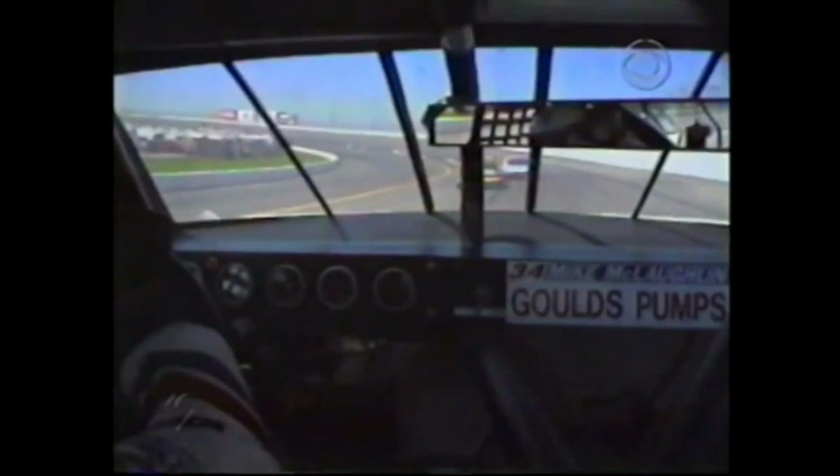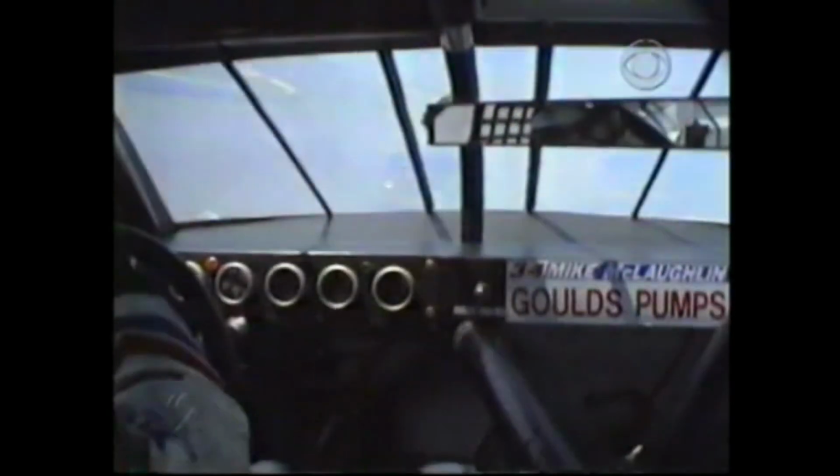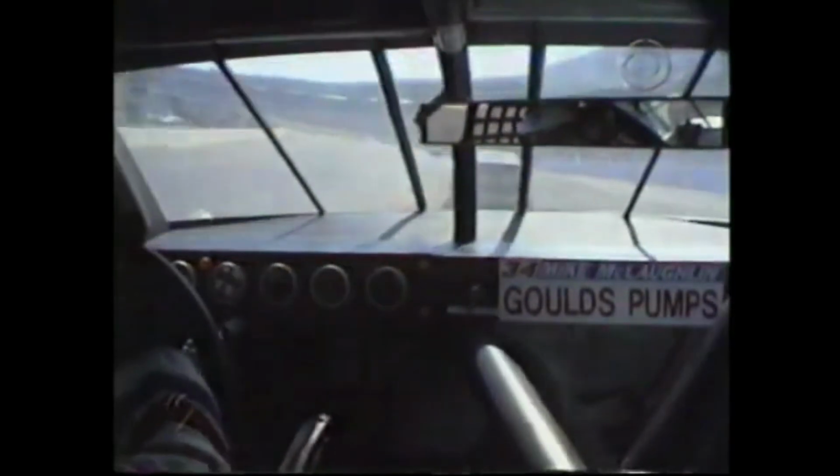And from Matt Kenseth's car, the first view we saw. Oh, looks like Jones got sideways first. Yeah, when they made contact getting in the corner there. You've heard that old saying where they say they take the air off the spoiler. That's basically the... From Mike McLaughlin. Went through it that fast.